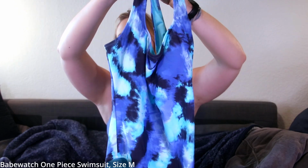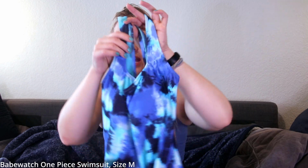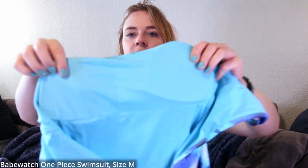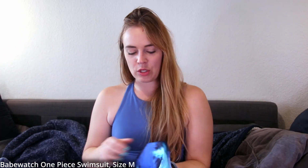We have a little watercolor-esque print, some blues, turquoise in there, and you do have a nice high neck here, so you get good coverage in the front. We also do have removable cup pads in here, so you have them stitched in there, like extra pockets that are not gonna move around too much.